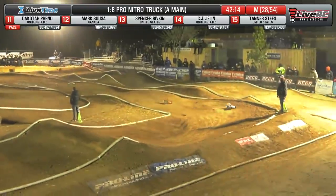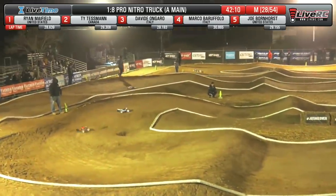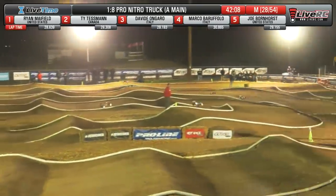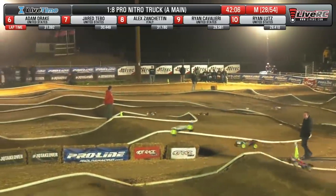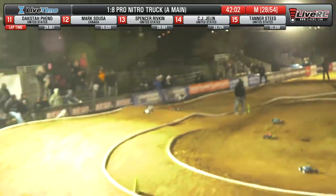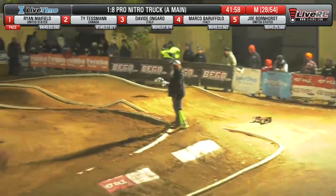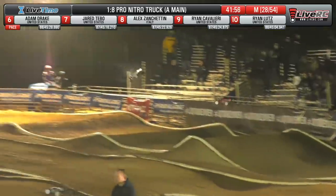Maifield already out to a 5-second lead. Fast lap of the race for Maifield on a 28.5. I really thought Ongaro right there. I think later in the race, Ongaro would have probably stuck it in there a little bit harder, but Ongaro held his line. Didn't want to get tangled up this early on with Ty Tessmann as he had a perfect opportunity to dive in for a block pass there.